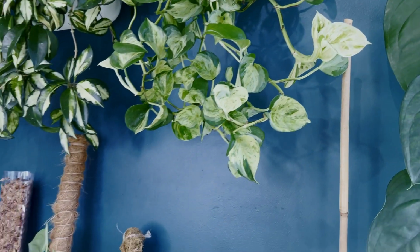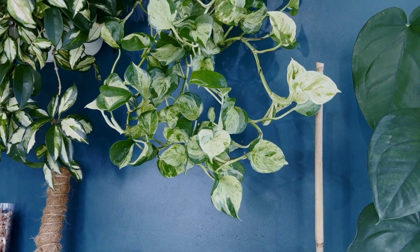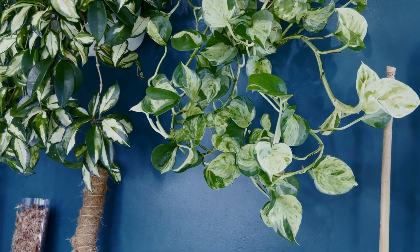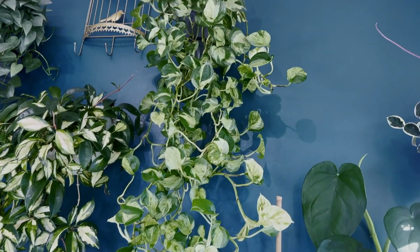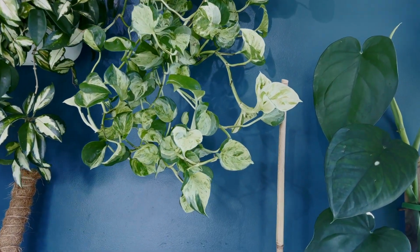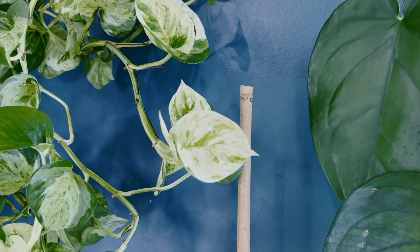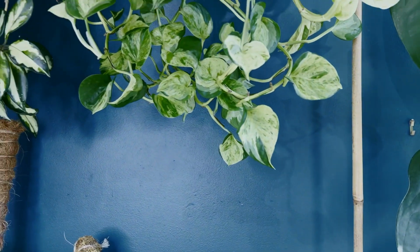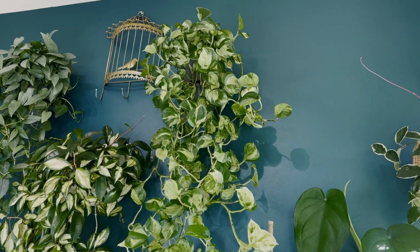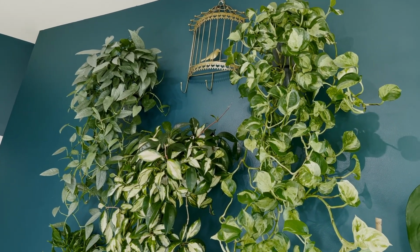The only reason that I have pruned this lately is if it starts to produce reverted vines. I think with this area where I pruned it, it was just producing green leaves, and I want to keep all the leaves on this plant variegated. So once it starts producing reverted ones, I just keep pruning them off. But as you can see, this one is very white, very variegated. Yeah, I love this Manjula Pothos. One of my best pothos in my collection, to be honest. Right next to the Cebu Blue Pothos. Both of them are great.